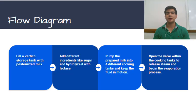The second step is to add different ingredients like sugar and hydrolyze it with lactase. The activity of this enzyme is 0.025 kilograms per 400 liters of milk. It is important because it will cut the bonds between galactose and glucose. The next step is to pump the prepared milk into four different cooking tanks and keep the fluid in motion.